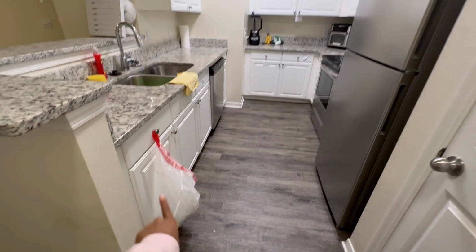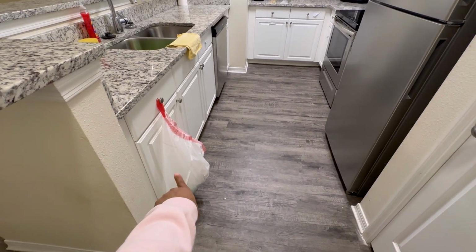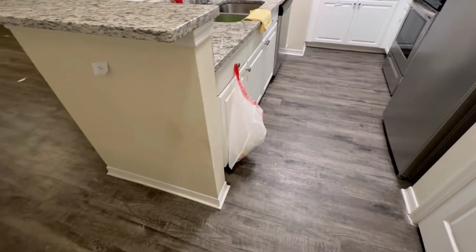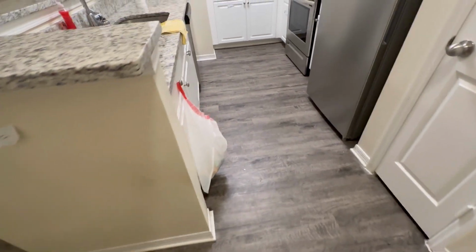So this is my trash currently. I'm going to be buying a silver or pink trash can, and my trash will go right here. Excuse the dirt mark or handprint. As you can see, those are my baby's handprints all over the walls. He can't keep his hands off stuff.